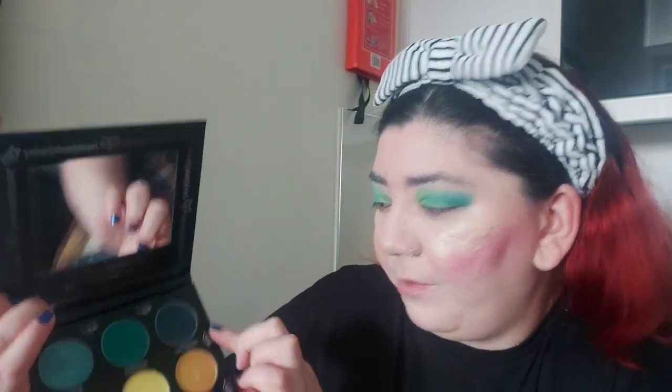I'm going to go in slightly with a darker green in the corner, just to make it a bit more oomph. So I'm going to go in with Kryptonia just here, and it is a darker green slash blue. It's not a brilliant blue, but it's a bit of a dark green.